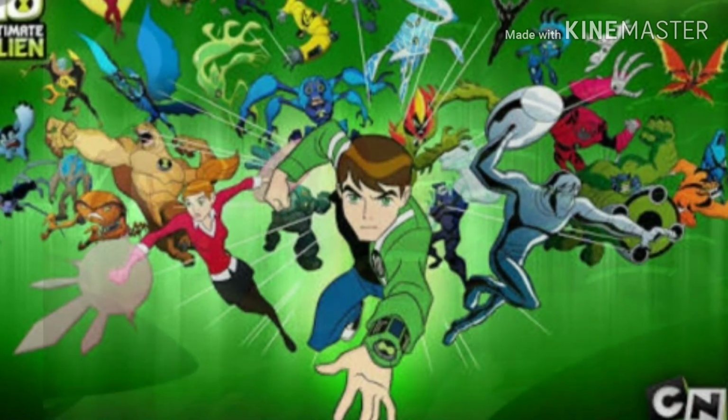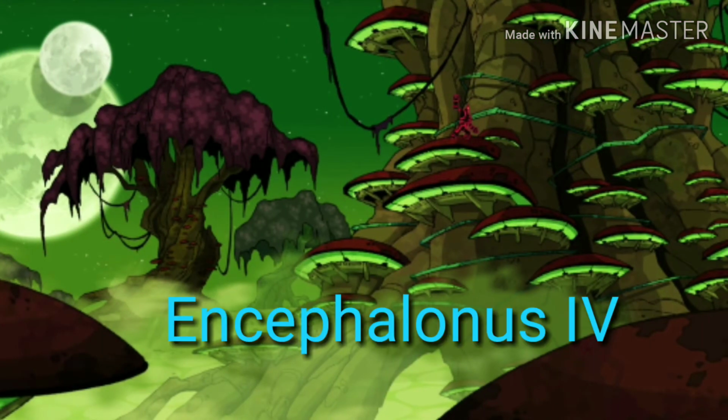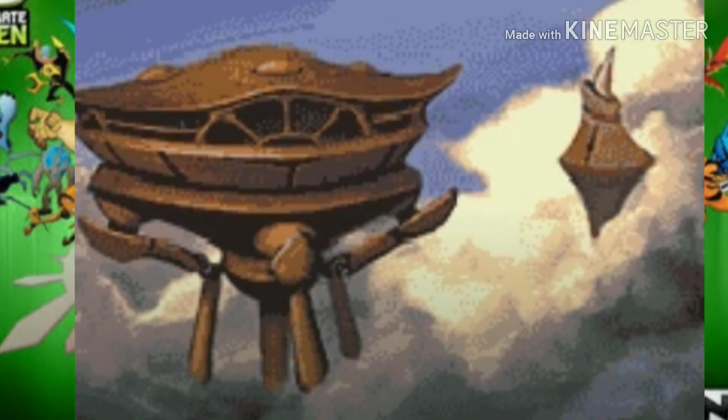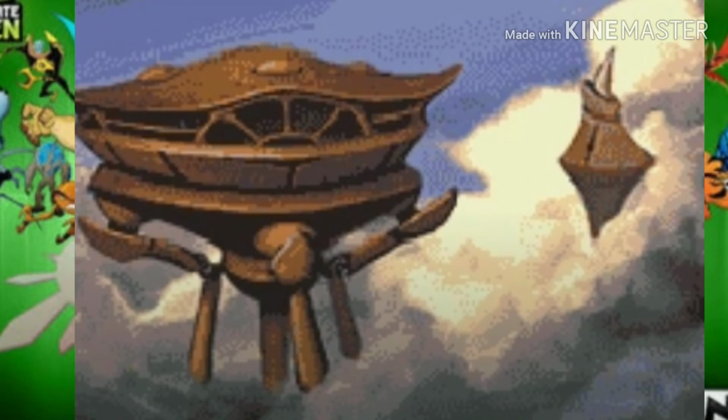And the last planet on today's episode is Encephalonus 4, the home of Brainstorm. Encephalonus 4 is a large planet with tall structures built over mountains and canyons. Technology is far more advanced than any of the aliens mentioned in today's list. In fact, in some cases they show more intelligence than the humans. Like they have built numerous artificial satellites, movable platforms, and even jet-powered transportations. Talk about some crazy engineering stuff.